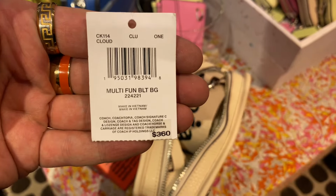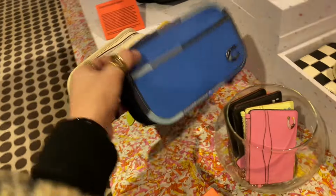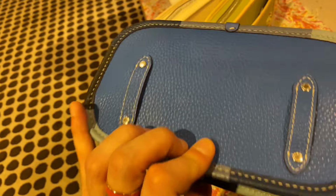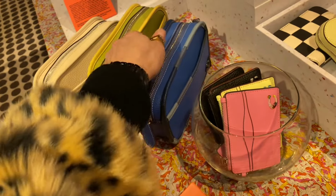$360 for the fun belt bag. Ma'am, that's not real leather. And that's a seatbelt strap. Ma'am, the margins must be absolutely insane. Because how on earth are you going to sit there and try to sell me $360 for that?